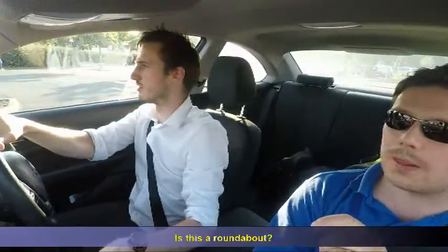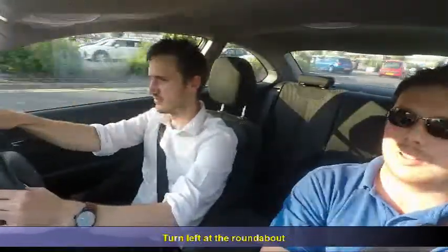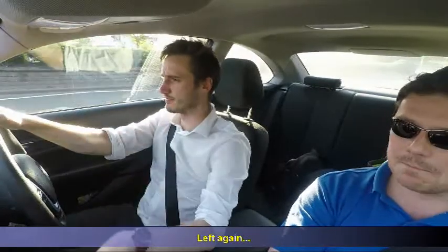Is this a roundabout? That's what it is. This doesn't bode well for the future. Right, let's give it a try anyway. Just have faith in the GoPro. Right, turn left at the roundabout, first exit. Left again.